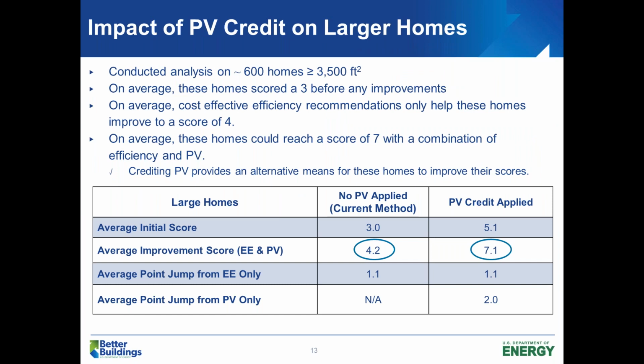So then we also looked at a subset of those homes that were greater than 3,500 square feet in terms of conditioned square footage. There were about 600 of those, about 10% were greater than 3,500 square feet. We pulled those out, and we found that on average these homes scored a 3 before any improvements. The cost-effective recommendations only help them move to 4 because chances are they were still using a lot of energy, and there's only so much you could do that was cost-effective. Again, you could override those, but based on our recommendations, it would get to a 4.